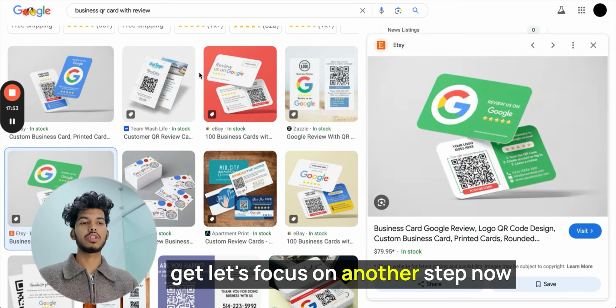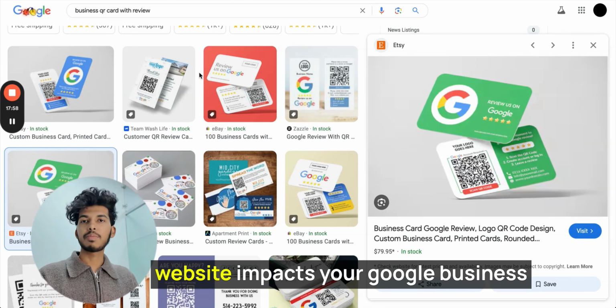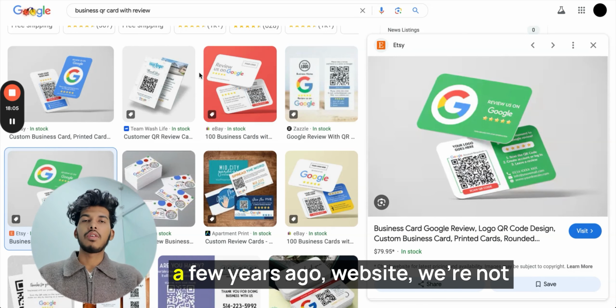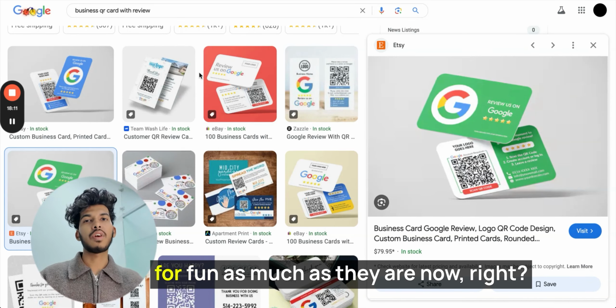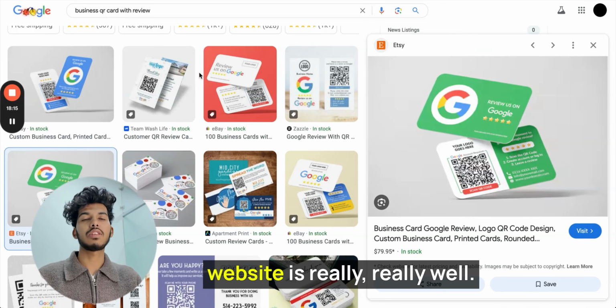Let's focus on another step. Now, shifting our approach to the on-page side of things, or the website side of it. Your website affects your business profile rank a lot, to be honest. Lately, we are seeing that, a few years ago, websites were not impacting rankings of your Google business profile as much as they are now, right? So you've got to make sure that the optimization of your website is really, really good.